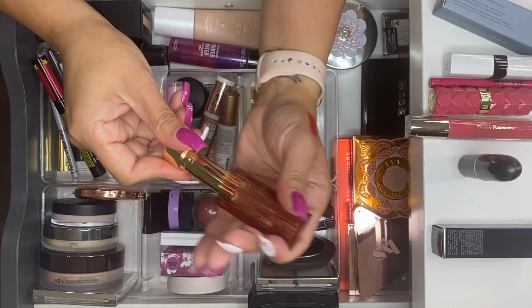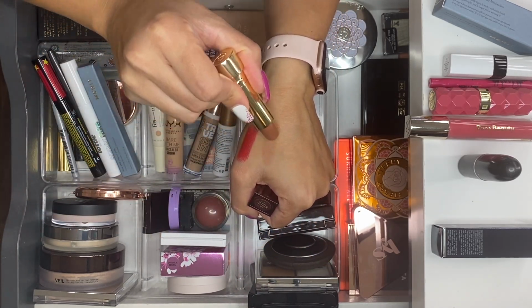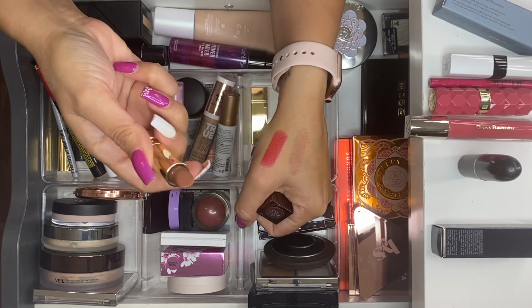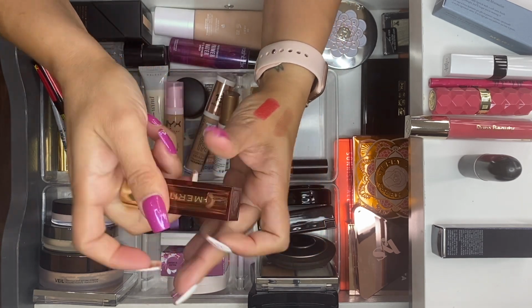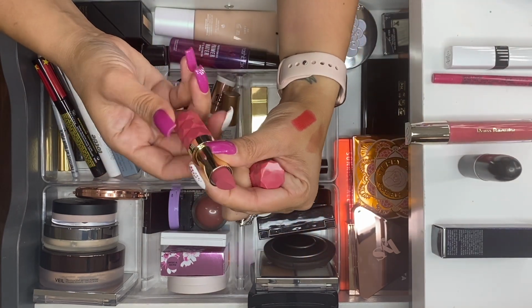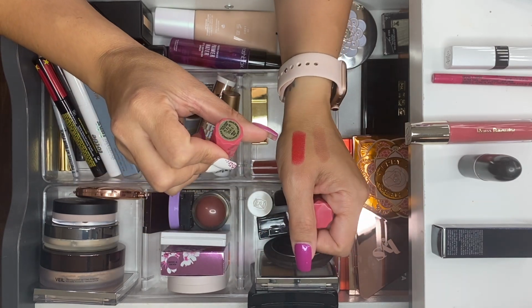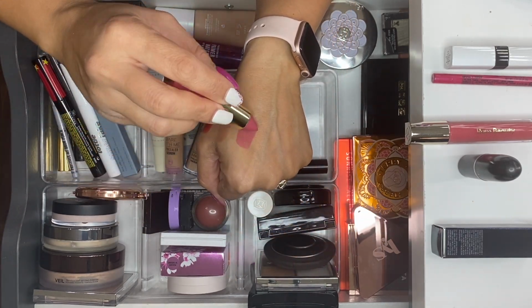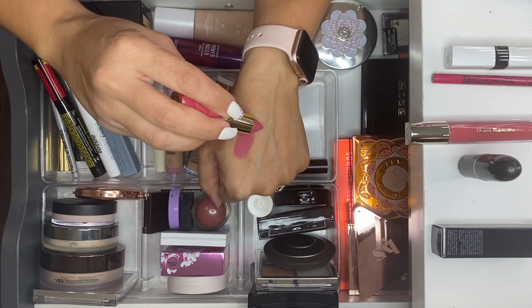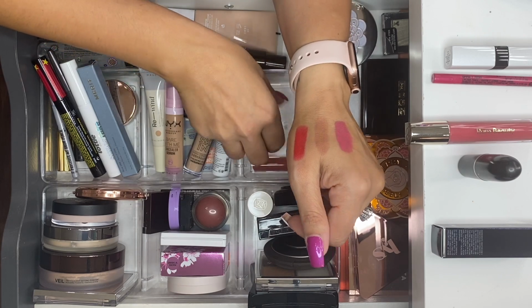I have Merit. This is in the shade Slip. So beautiful. The formula is so comfortable. I picked up this guy from Ulta recently during their spring haul. This is in the shade Petal. This is the Milani lipstick, the Comfort Matte. I don't know what they're called. Something matte. So that's that one.